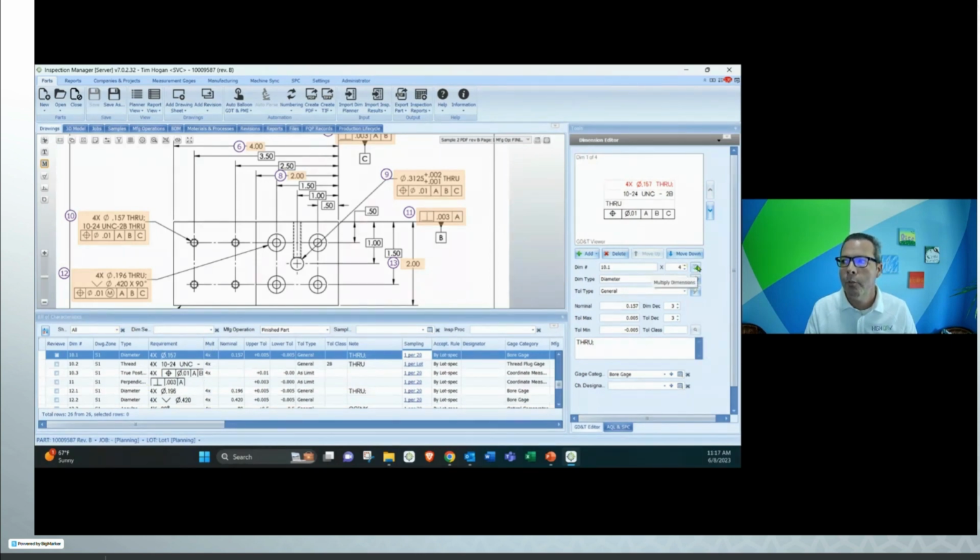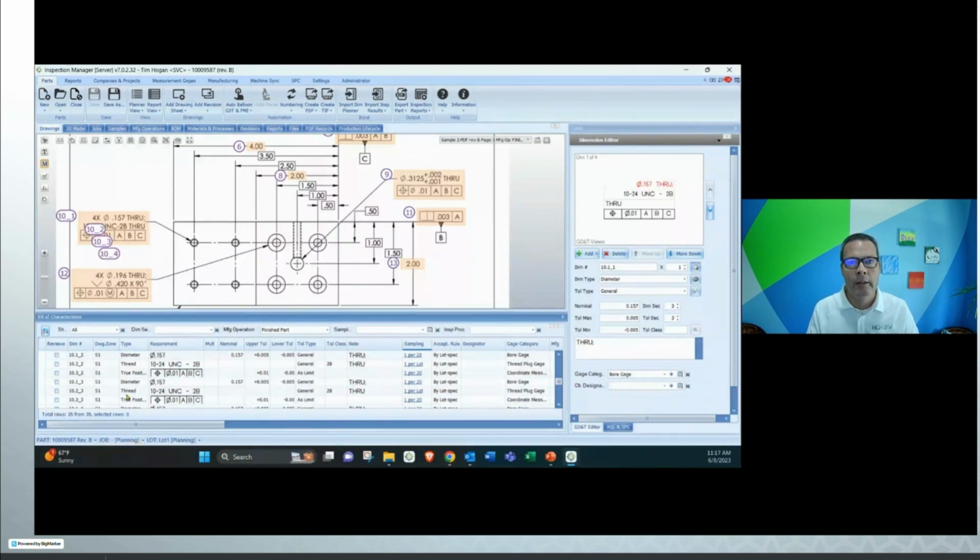If you wanted to break them out, we could hit multiply dimensions and it would multiply them out. And now there's 12 lines of data in the database as opposed to just the 3 compiled. Either way, we'll be looking for 12 different entries of data when we go to acquire the data, but it just more depends on how you want to see it on the report and in the bill of characteristics. Okay.